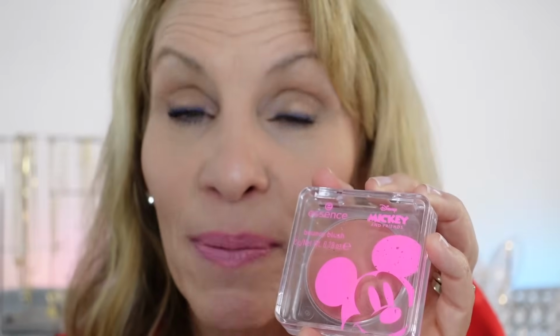Now the blush, the Disney blush from Essence, I think that held up very nicely. You still see it on my cheeks. And it's a softer blush anyway. It's a bounce blush, as we said, that you can build up. So I'm impressed with that.